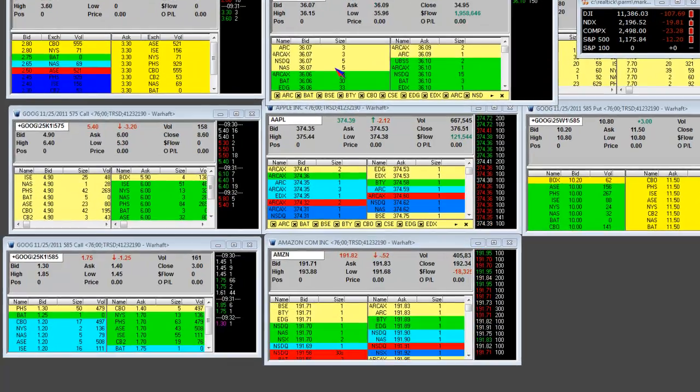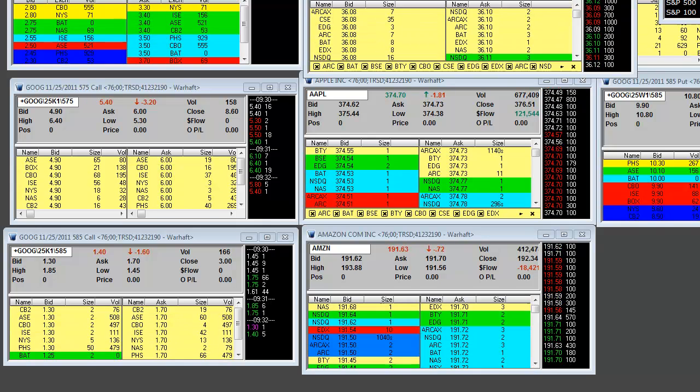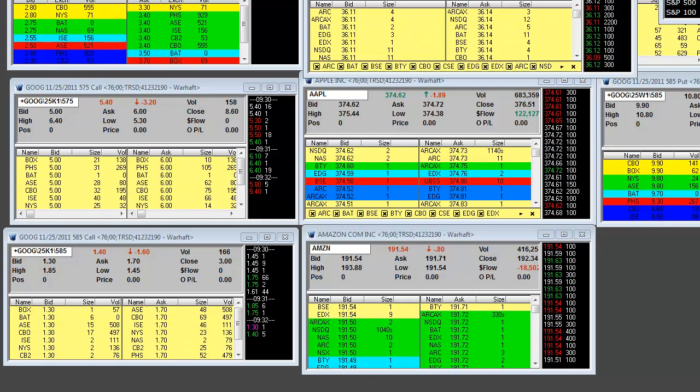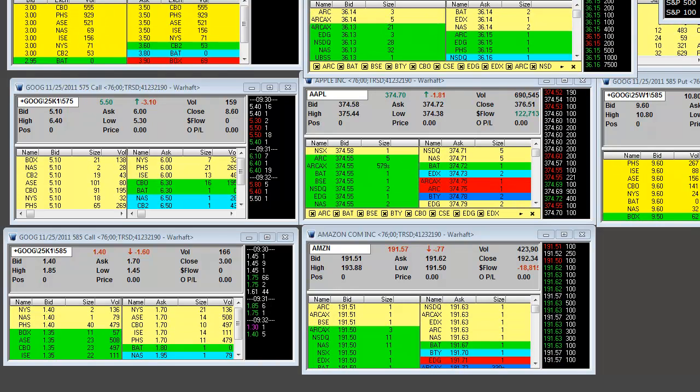Oh my goodness, small cap bear 3X. 882,000 shares traded on that opening bell, a 2-minute print on that bear side. Happy Thanksgiving to everyone.